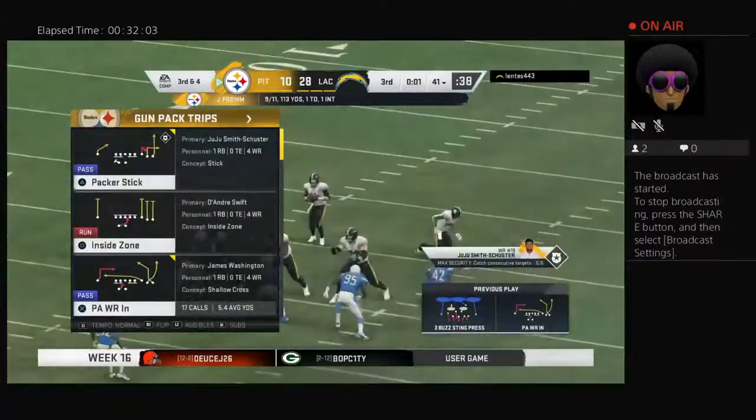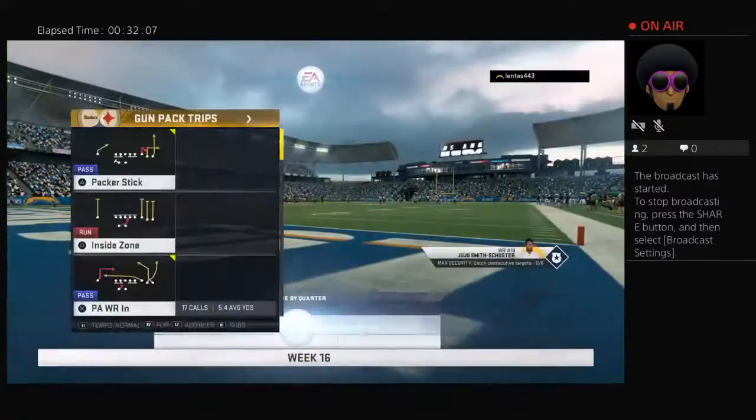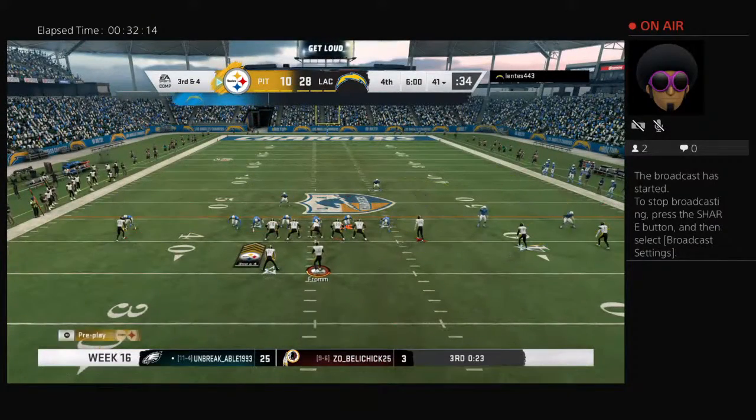The second down pass. 1 quarter remains here in Week 16. We'll return with more after this. You're watching the NFL on EA Sports.